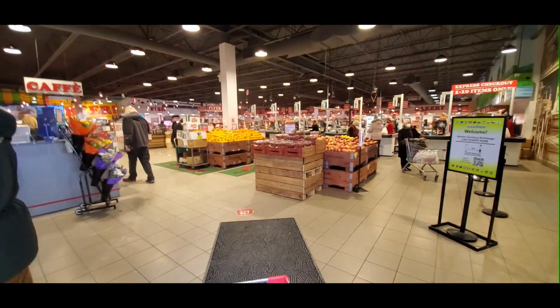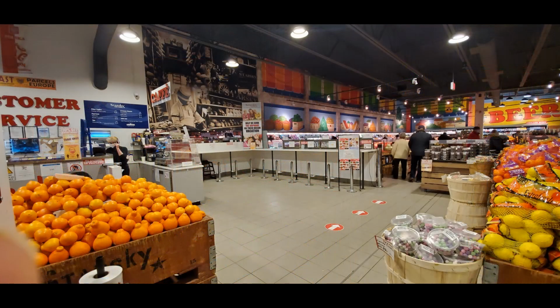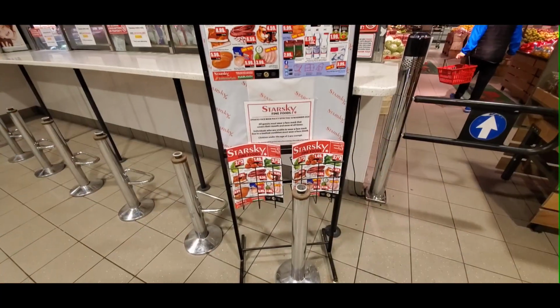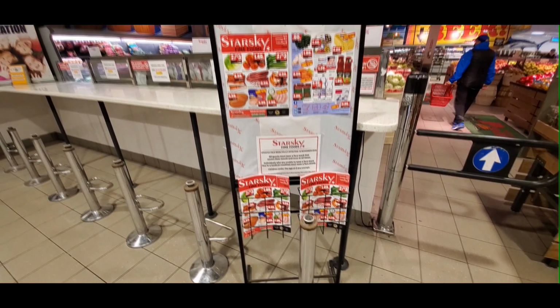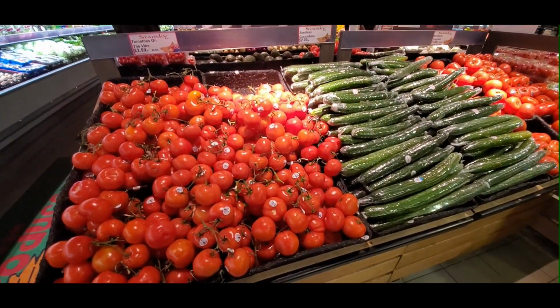As you walk in, to the left is the customer service counter, where you can buy lottery tickets. And there's a small cafe there, but I believe the seating area is closed due to the pandemic. There was a sign posted, but you still can buy some food. As you come in to the entrance, there are some flyers and the current specials before you go in and enter the produce section.